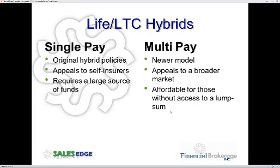Now, the variety of linked benefit that folks tend to be less familiar with are the multi-pay variety. It appeals to a much broader market, and we'll see some premium examples here in just a few seconds. But a person can pay an annual or a monthly premium. It's going to look just like the life insurance policy they already have and they're used to paying premiums on. And this makes this sort of product affordable for people who don't have access to that big lump sum or don't have the ability to tie up that money in one of these products. Some numbers I didn't have a chance to put on a slide here.